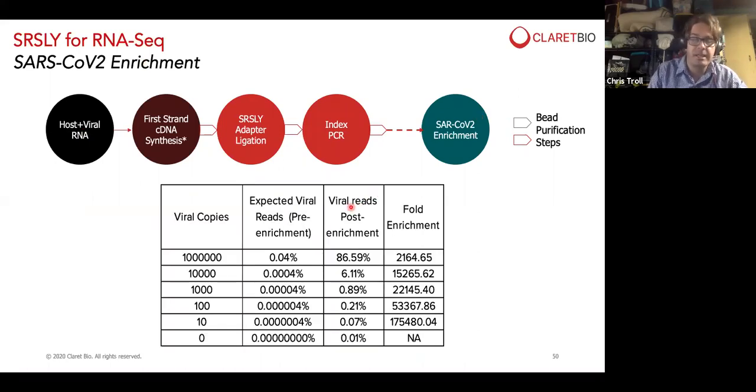The way this was done is into 50 picograms of human RNA, titrations of viral copies of SARS-CoV-2 were spiked in from 1 million copies down to 0 copies. At the 1 million copies, this is 15 picograms of viral RNA, so 15 picograms into 50 nanograms at the highest ratio. Here, this is in the femtograms area. I believe that's below picograms.